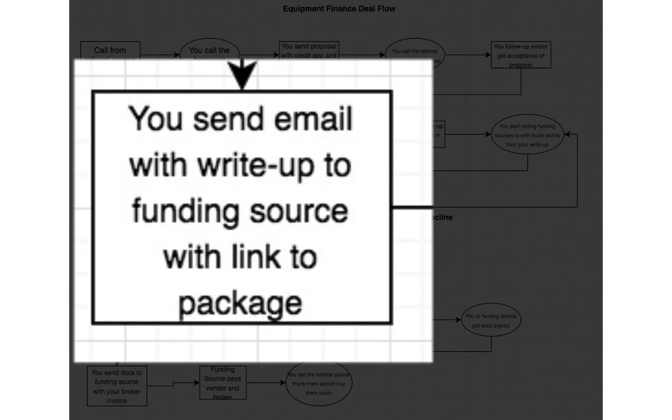So you send an email with the write-up, which is basically the bullet points you just went over with them on the phone. You send it over to the funding source. And a lot of times, if it is a bigger deal and it's over $75,000 and you have to put tax returns and all the other stuff that is required in the package, you are going to have to use a service like Dropbox or some other file sharing service that will allow you to send bigger files, because a lot of email services will only take 10 megabyte files. So you might have to send them a link to a shared file service, and they now have the package.